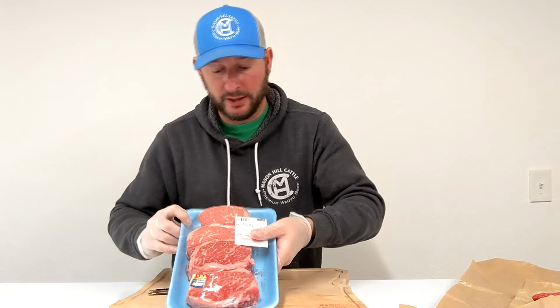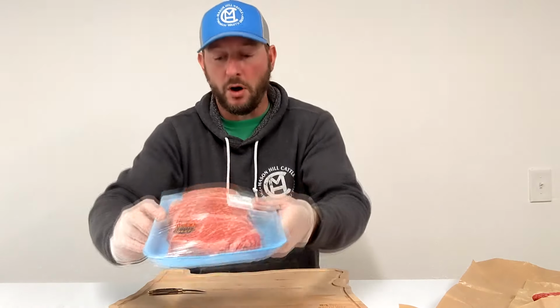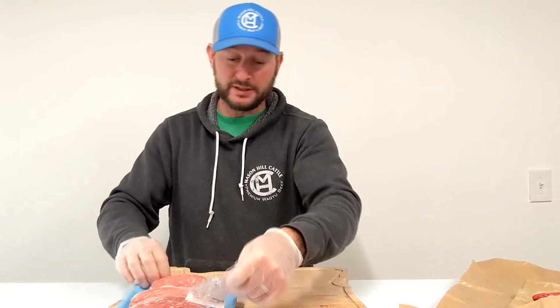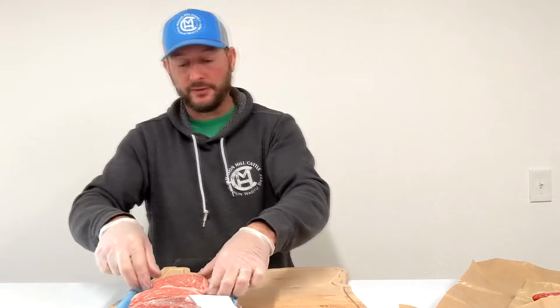Before I cut this one open, the next package we're looking at here, this is actually a prime steak. So all these steaks in here are prime. Great quality. Again, it's going to be very similar beef to what we have in the other packages as far as mass produced and not really knowing much about where it comes from or how it was processed or how it was finished. But I got to assume that this is probably something that would be grain finished, and that's how they get the grading out of it.